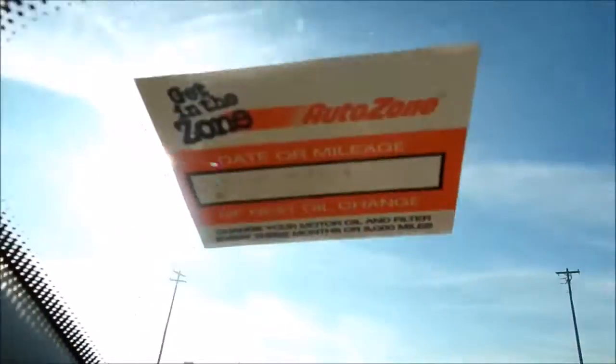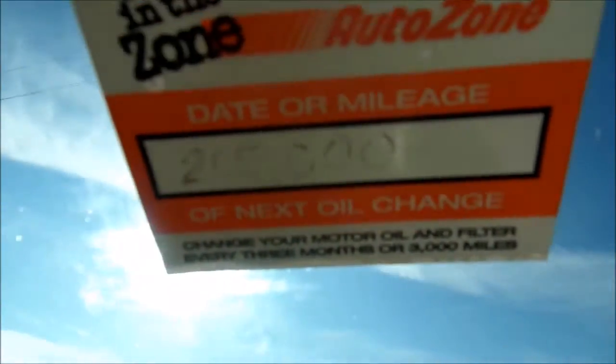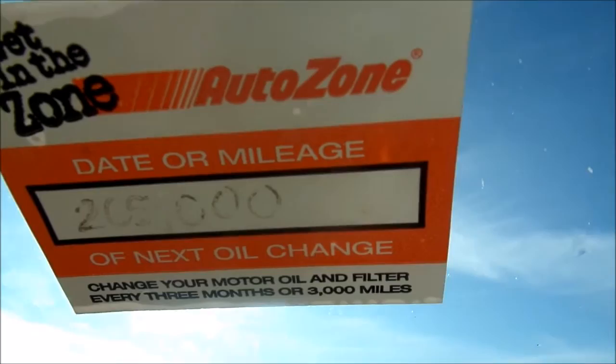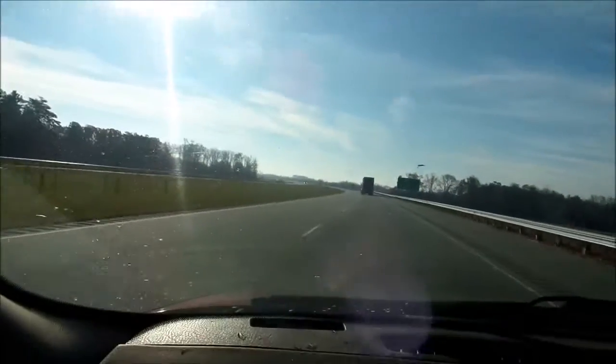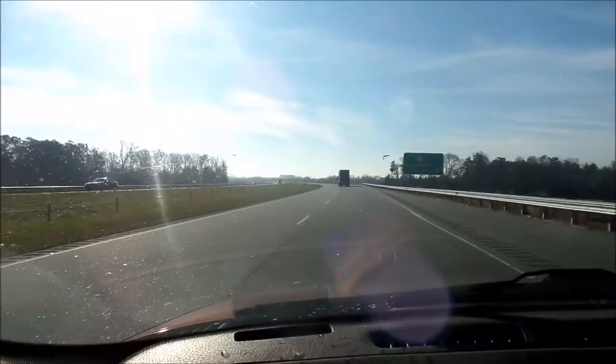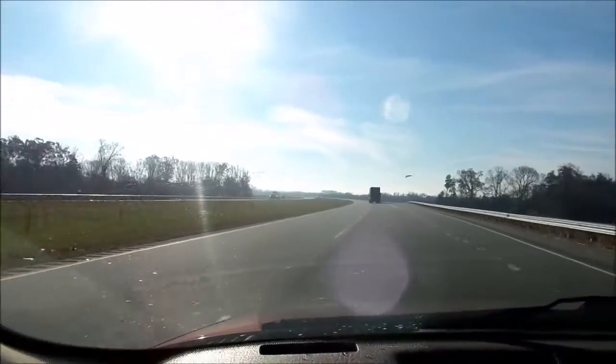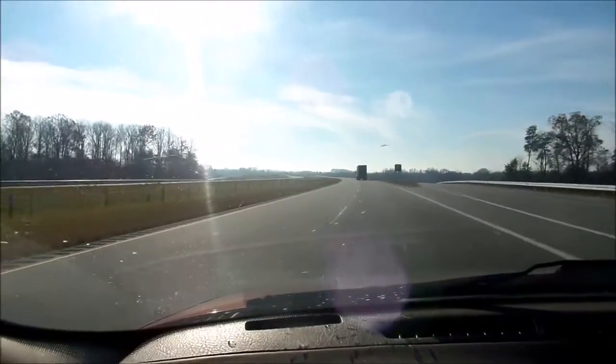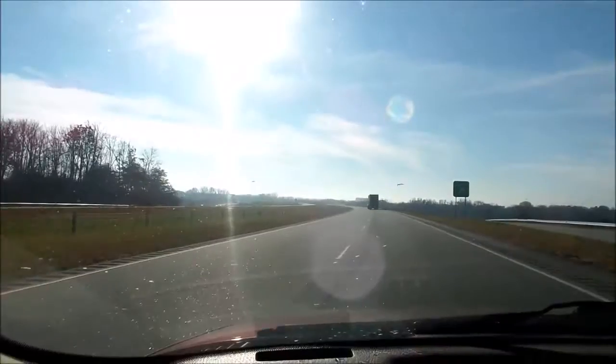So we got the service engine lights still on. I was looking here, it's got an AutoZone sticker. Looks like the oil was changed. It should have been changed at 208,000, I think. So it's actually 1,000 miles over what, you know, this product usually works best when you add it to something brand new. But it's actually driving fantastic. It sounds better than it did.